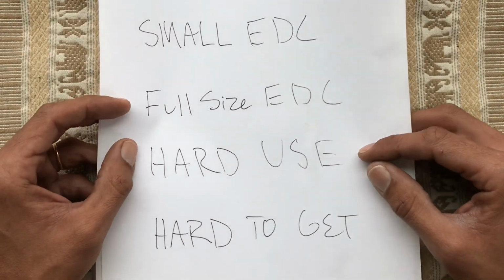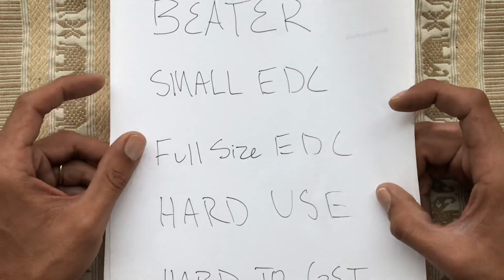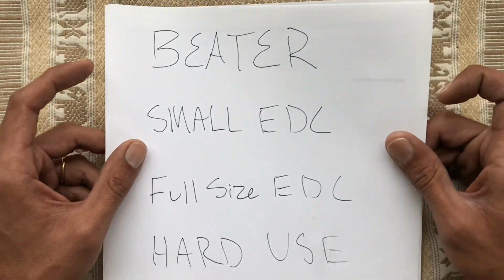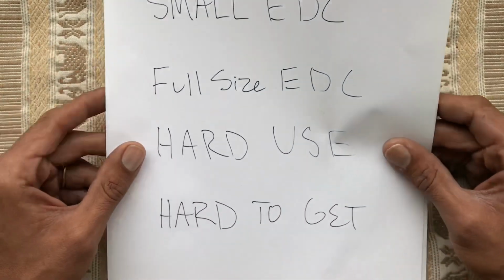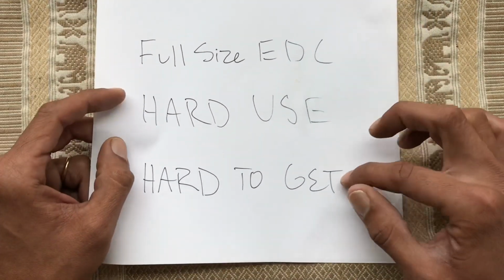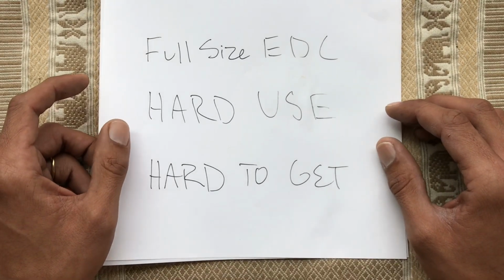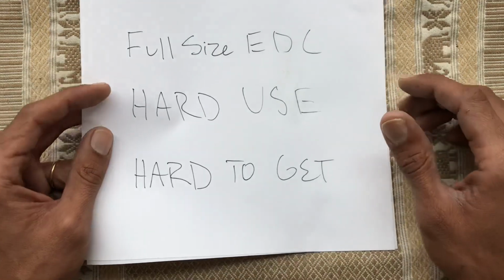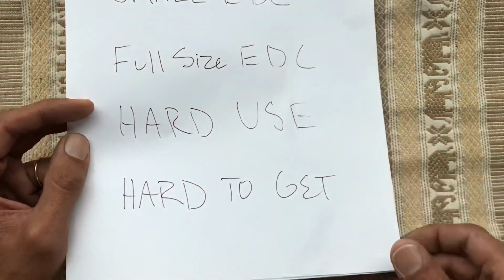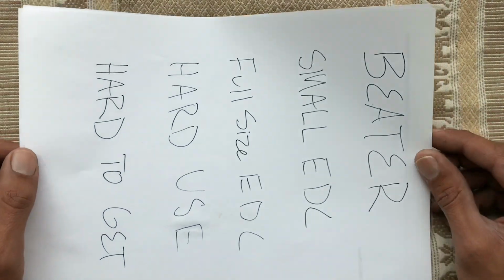So hard use obviously will be a knife that's beefy, that can take a lot of damage, and you would use in like a camping, bushcraft type of scenario, on the water, hint hint, anything like that. And then last category here, Spyderco does a lot of sprint runs and exclusives, and a lot of these knives are really hard to get. So I thought for my 5th entry into this, I would sort of include a hard to find Spyderco.